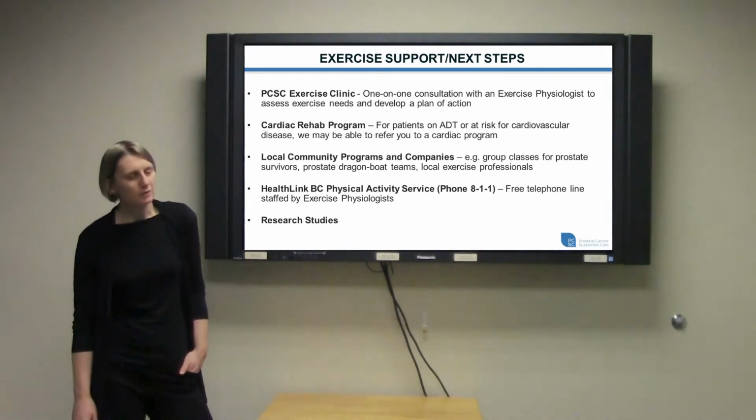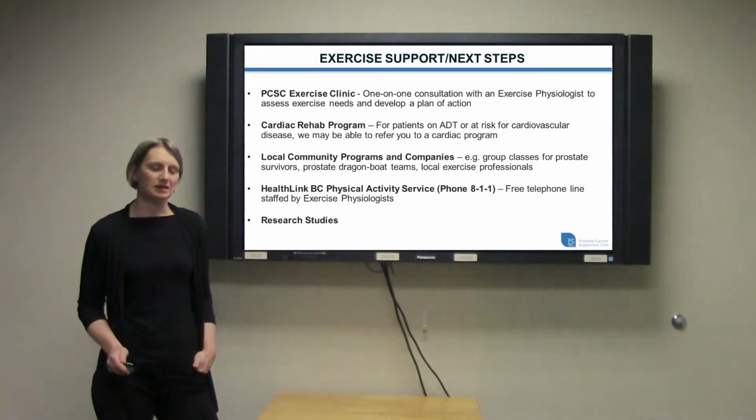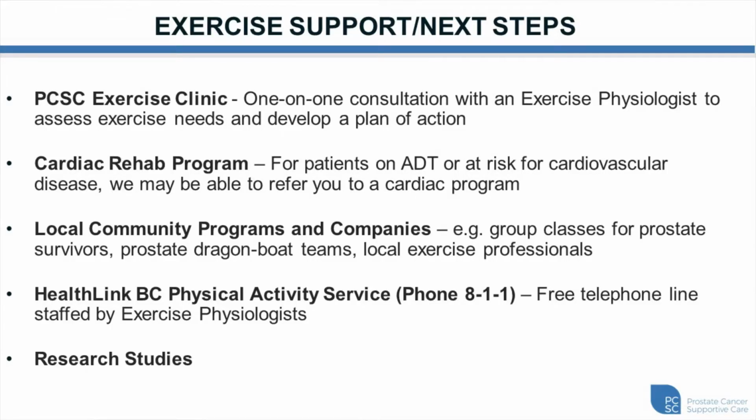And so exercise support and next steps is a really important one. What do you have access to now? So we have our prostate cancer supportive care program exercise clinic that I've been speaking about tonight. This is one-on-one consultation with an exercise physiologist, and it assesses your exercise needs and develops your plan of action. So it helps you understand what you need to do, develops a plan on how to do it, and you check in 4 times a year to make sure that you're successful and to problem solve if things come up along the way.